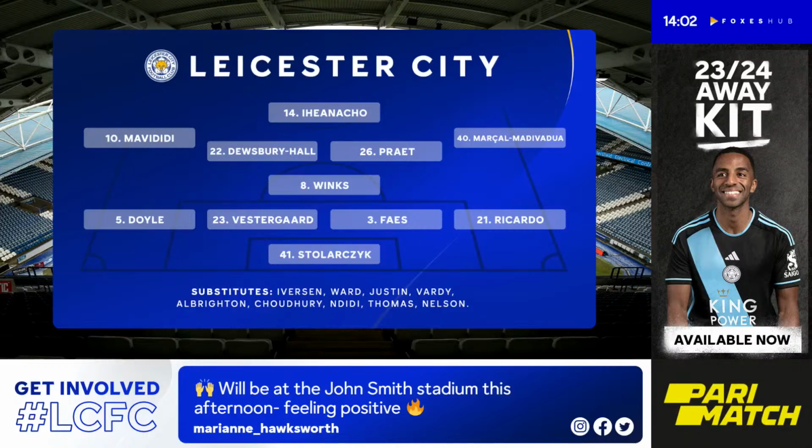On the bench for the Foxes, Daniel Iversen, Danny Ward, James Justin, Jamie Vardy, Marc Albrighton, Hamza Choudhury, Wilfred Ndidi, Luke Thomas and Ben Nelson.